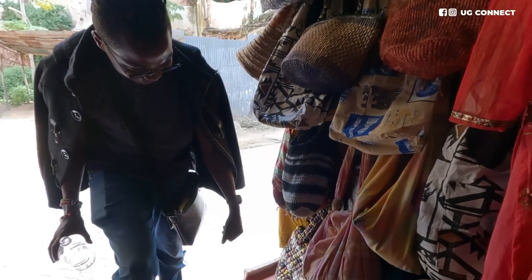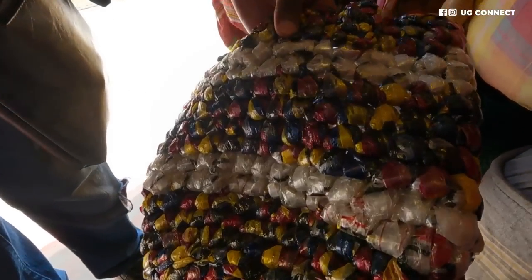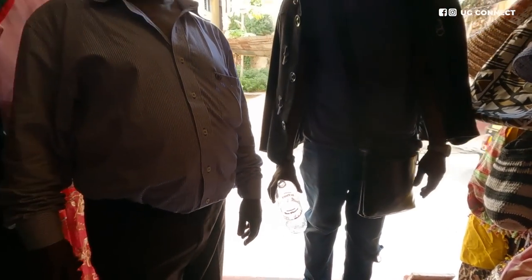That's really artistic. Like that's polythene. Yeah, this one is polythene, my friend. When you wash it, you air it. You wash and dry. You wash and carry. Very, very creative.